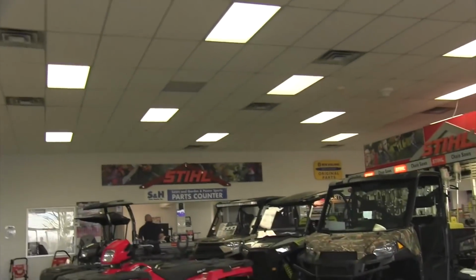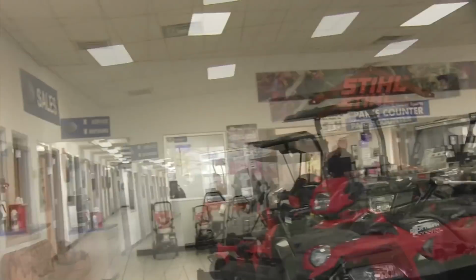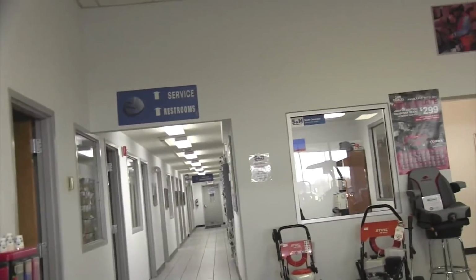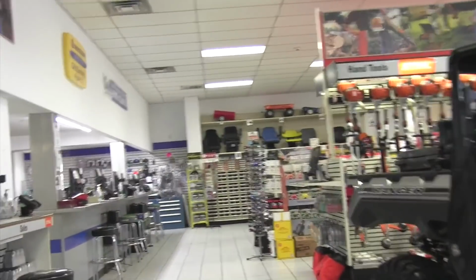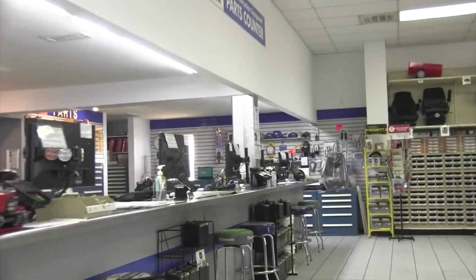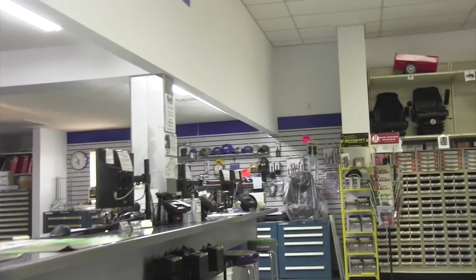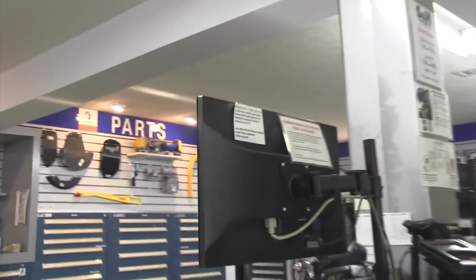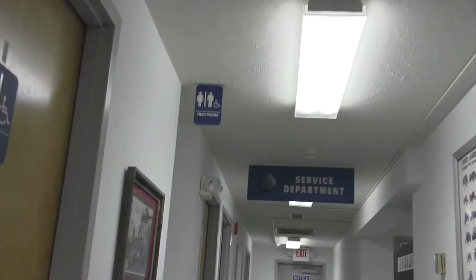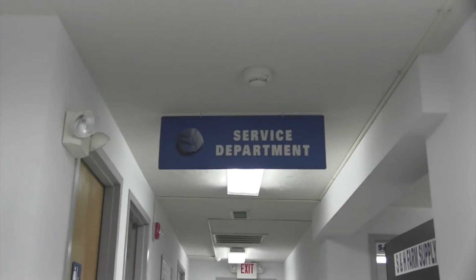I don't put too much into facilities other than I want a clean, organized facility, and I want someplace I'm comfortable to go in. A lot of dealerships are in older buildings, and they've been there forever, and I sure don't have a problem with that. But a successful dealership that moves to a high traffic area like this one, that's awesome. That's good. So look at their facility, and are you comfortable going in there?